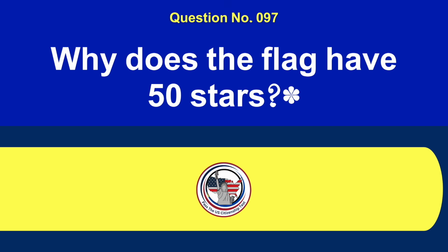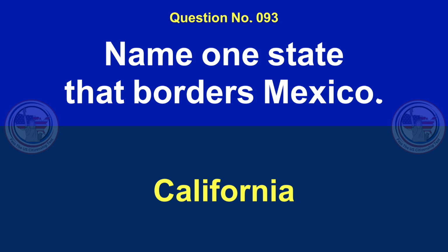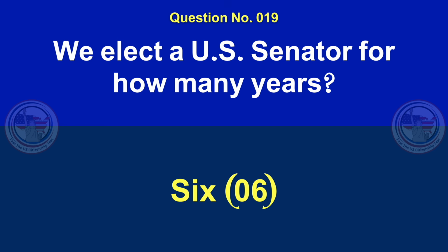Why does the flag have 50 stars? Because there are 50 states. Name one state that borders Mexico. California. We elect a U.S. Senator for how many years? 6.